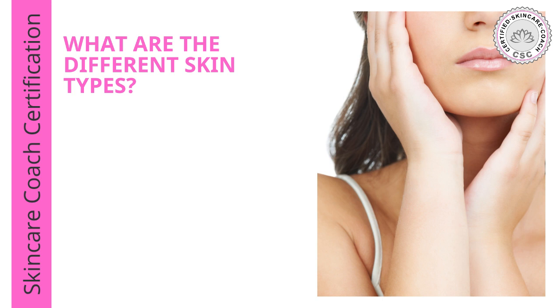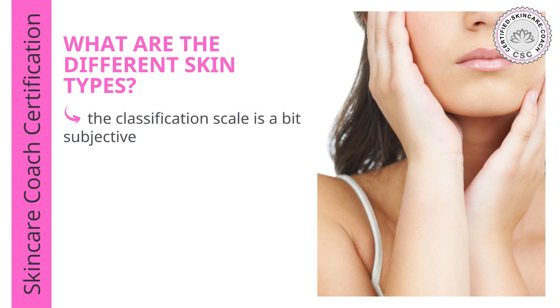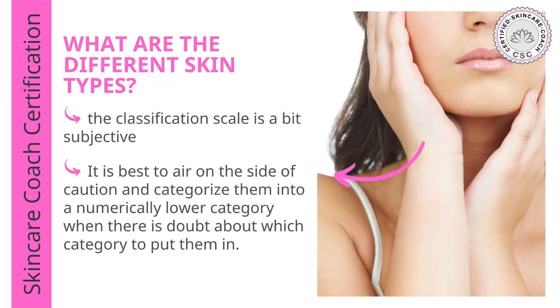As we look at the Fitzpatrick scale and its 6 skin types, what are the different skin types? As a skincare coach, the classification scale is a bit subjective. Most people will fit into a specific category. However, some clients won't meet all or any of the characteristics that put them in one scale. So you should go with the one that best describes that client, not the ideal one. It's best to err on the side of caution and categorize them numerically lower when there's doubt about which category to put them in. It's best to familiarize yourself with the scale and keep one on hand for every coaching assignment.